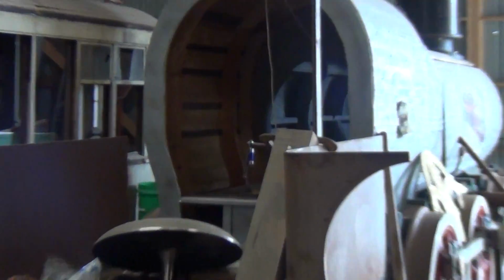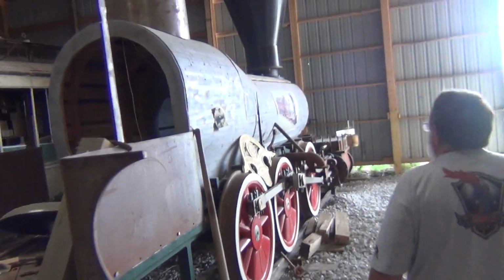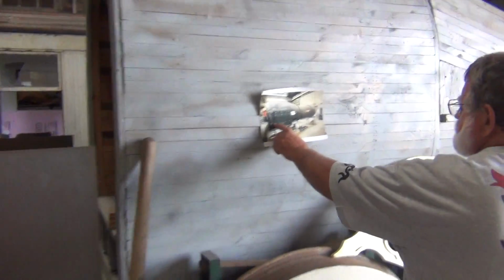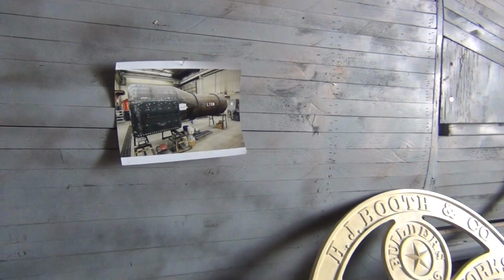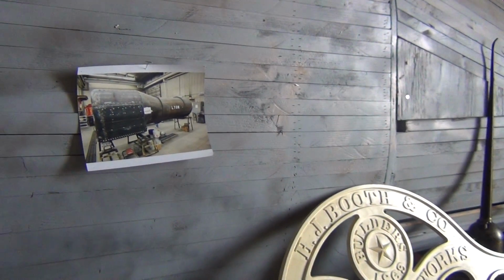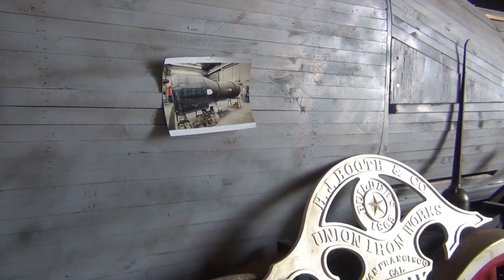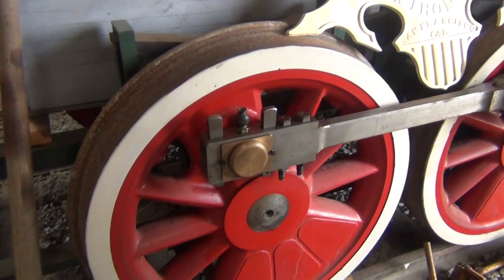So where's the boiler? Because I see you got the wood cladding up. There's a picture of the boiler under construction. It's at Truckee Construction in Elgin, Illinois. Oh, where they built the Leviathan. Yeah, Leviathan in New York, 17. So they're also doing our boiler.